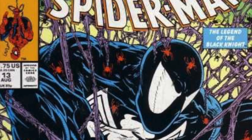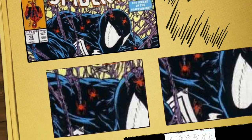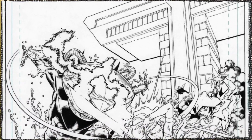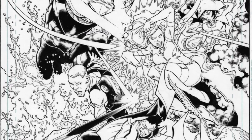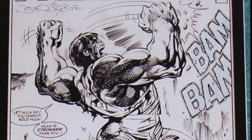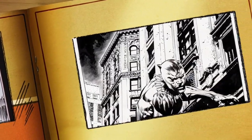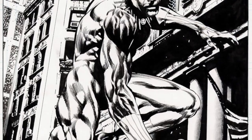Let's go inside the comic books, starting with a splash page. Here we have an example of a splash page. Now, what a splash page is it takes up the entire page, most likely, of a comic book. It's not made up of multiple panels and boxes. It's going to be a gigantic image within the comic book. Most comic books would have maybe one to two of these. Here we have some examples of Wonder Woman, Incredible Hulk, and here's Black Panther.